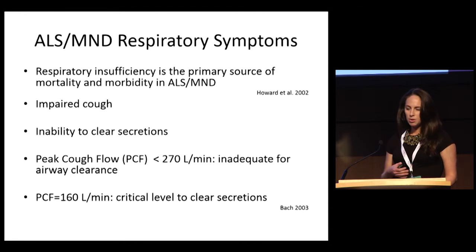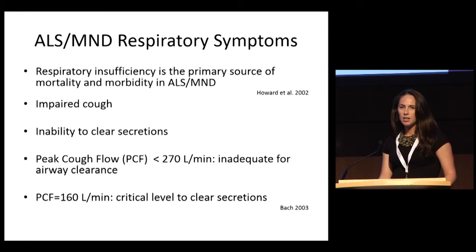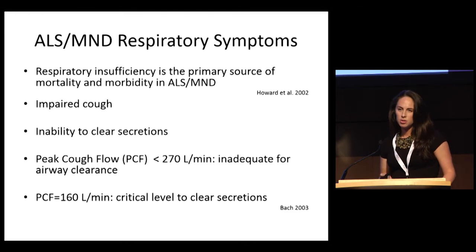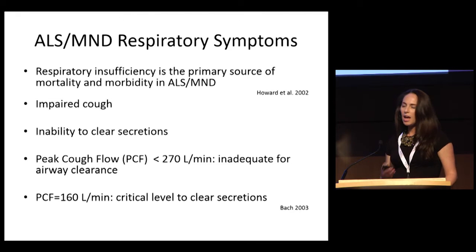Just to give you a little bit of background, as you know, respiratory symptoms and respiratory complications are the number one cause of death in ALS. This is because the motor neurons become involved, respiratory muscles become weak, and respiratory infections can become frequent, and the weakness in the respiratory muscles can impact the strength of the participant's cough. With these chest infections and a reduction in their cough strength, it can impair their ability to clear these secretions. Quite commonly in the literature, two values of peak cough flow, which is regularly used to measure cough strength, are mentioned.